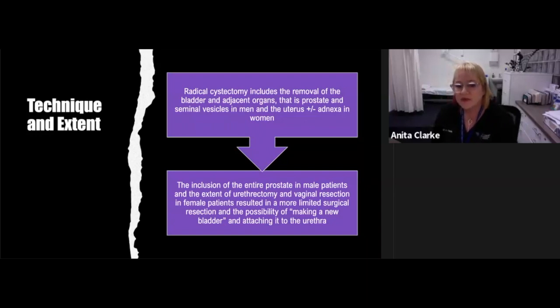When we look at these, we sometimes think, do we really need to take out all of these organs? And is there a way for us to perhaps be more conservative with our surgery? And that depends a little bit on our imaging with things like CT scans and MRIs, and also on the cystoscopy, or the look inside the bladder with the scope.